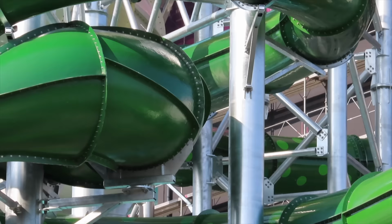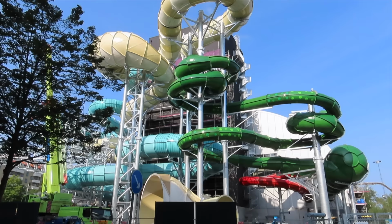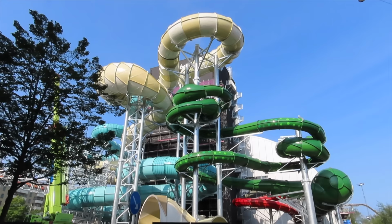Serpent, Europe's first double constrictor Rattler attraction, stands 16 meters tall and stretches 177 meters in length. Designed for up to 2 people per ring, this whitewater attraction adds a twist to the water park experience.